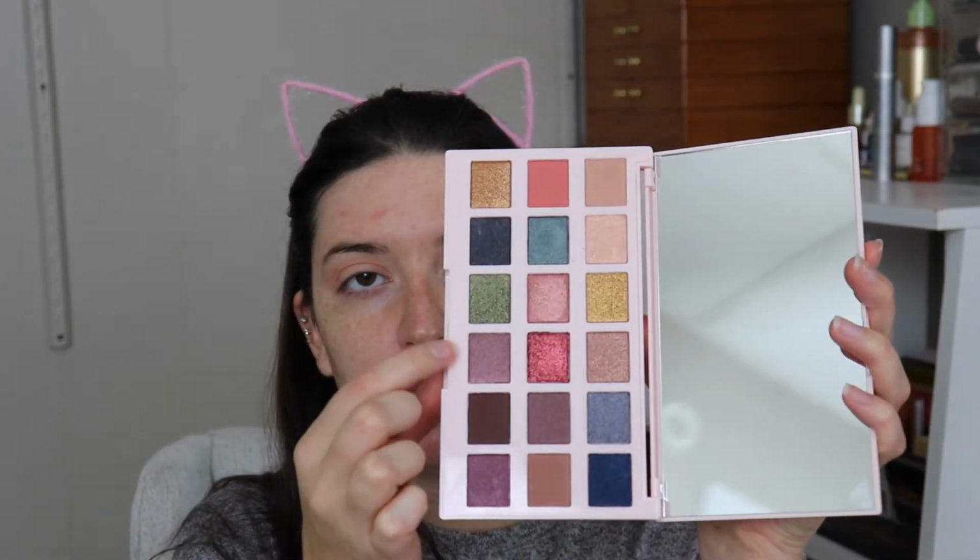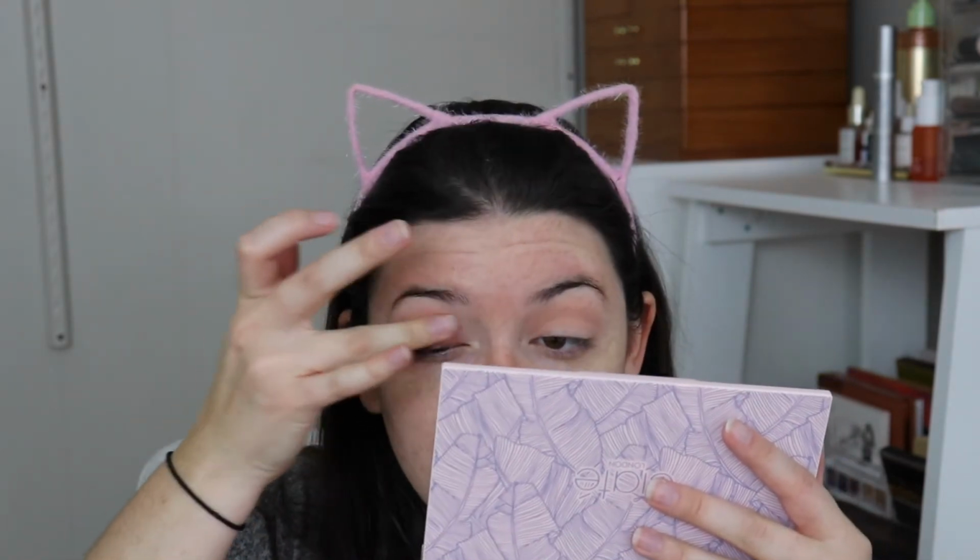I think I'm going to take this one right here. It's like a light purple. And I'm going to just pop that all over my lid. Okay. Then I'm going to take this deeper purple. And they're both shimmers, just in case you're wondering. Oh, it doesn't look like it would, but I want to just put it over here.